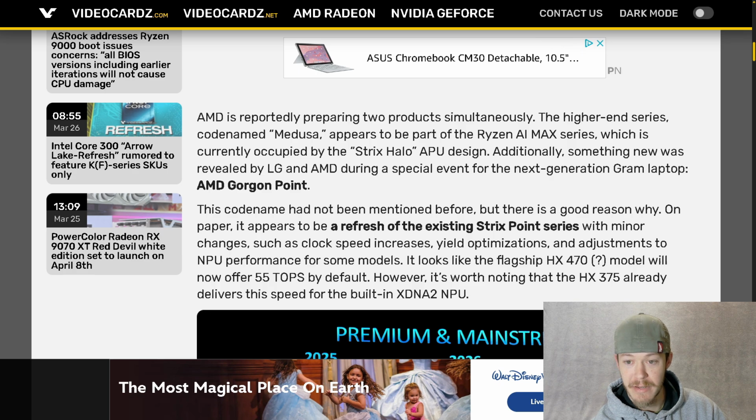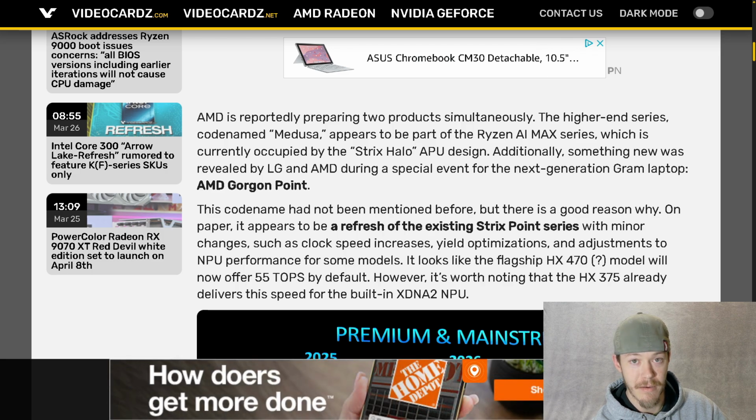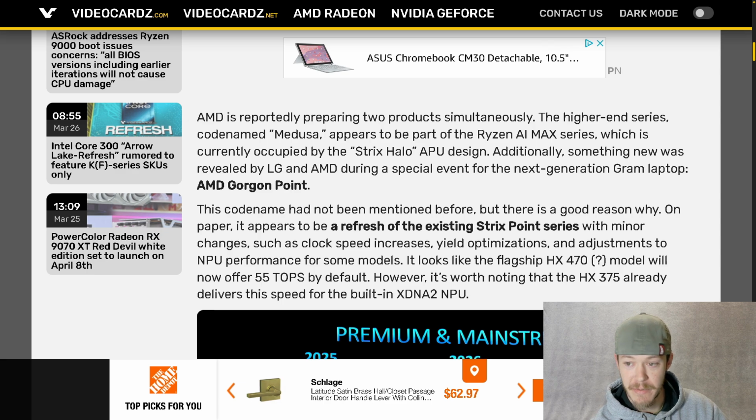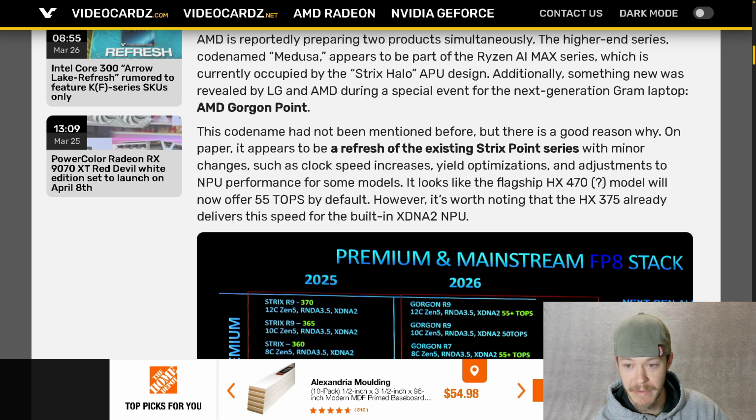So AMD is reportedly preparing two products simultaneously, the higher-end series codenamed Medusa. I have gone over this before, but this is the newest leak out there right now. It appears to be part of the Ryzen AI Max series, which is currently occupied by the Strix Halo APU design. So again, we went over that as well. Additionally, something new was revealed by LG and AMD during a special event for the next generation Gram laptop: AMD Gorgon Point. This codename had not been mentioned before, but there's a good reason why.